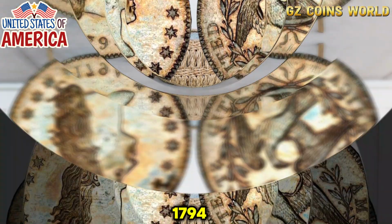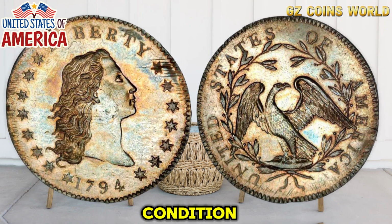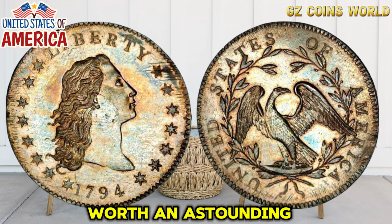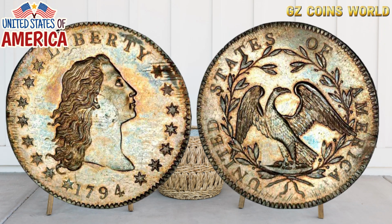The value of a 1794 flowing hair Liberty dime depends heavily on its condition. In lower grades, it can still fetch millions of dollars. But in pristine, mint state condition, this dime is worth an astounding $342 million in today's market. This makes it one of the most valuable coins in the world.